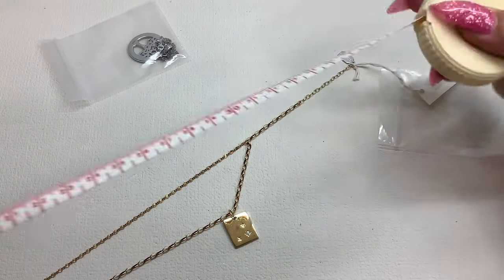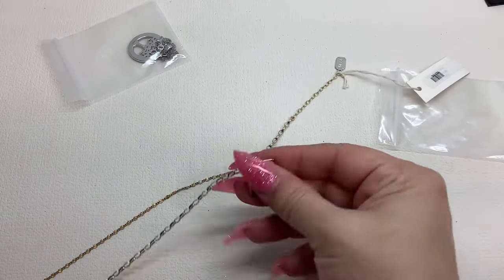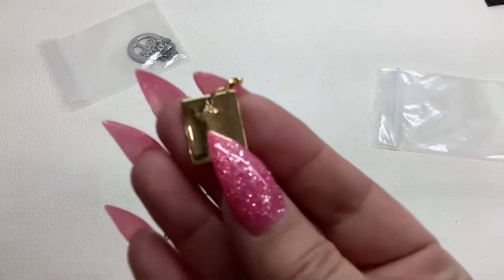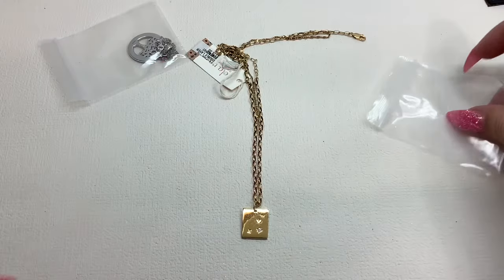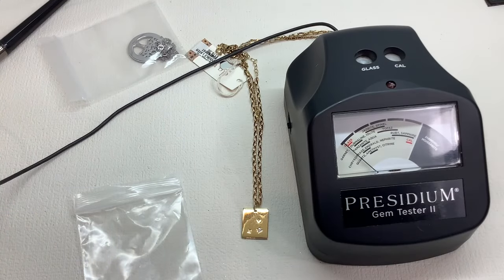It can go from 14 inches to 16 inches. Should we test that stone? Let's test it. 925 Ella Ray. We'll wait for Pressy. This is number 45. Oops.